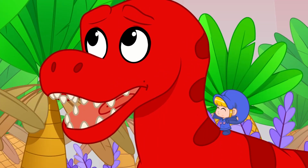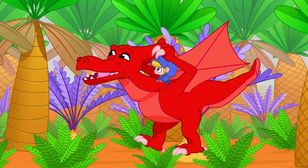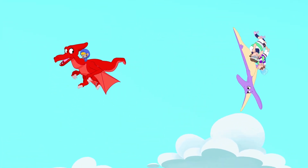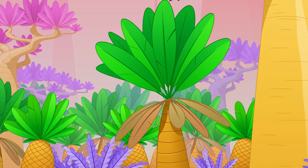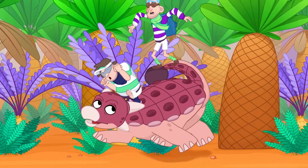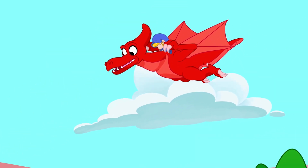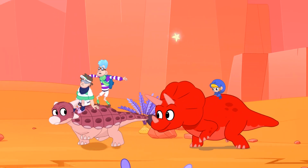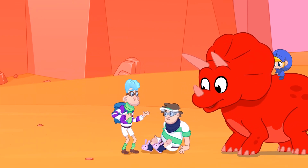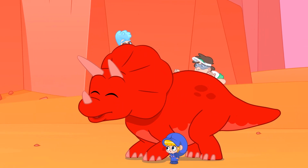Dinosaur! Oh, no! A pteranodon has taken the bandits. Morphle, morph into a pterodactyl. Morphle, morph into a triceratops so you can pin down its tail. Phew. Thank you. Stein? Behind you. Uh-oh. Help us!